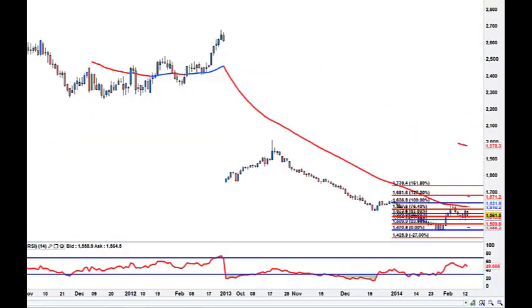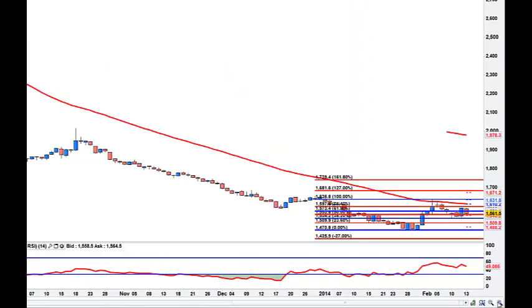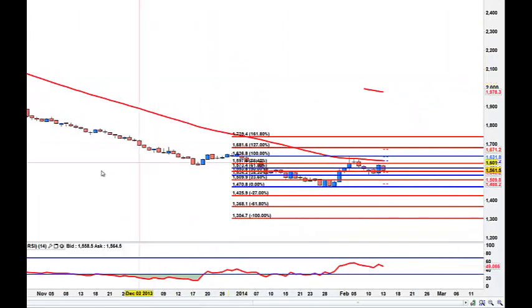Sugar is okay. I think that's consolidating. It's obviously got a lot to do. If you're in it, just stay put. Sorry, you can't see that very well, can you? If you're in that, stay put.